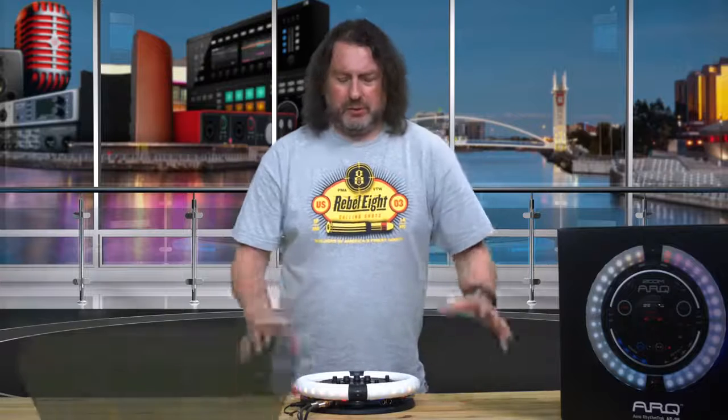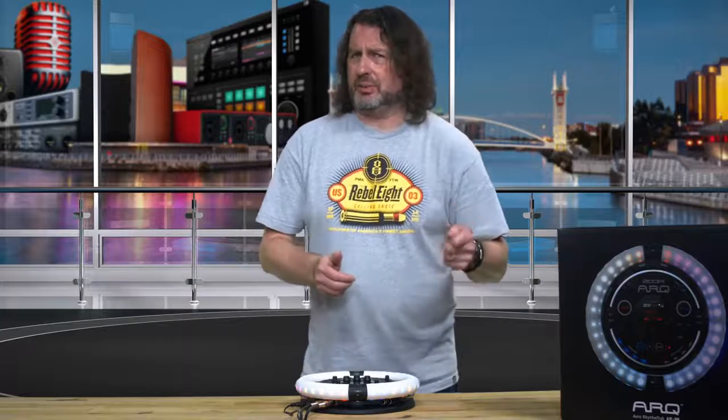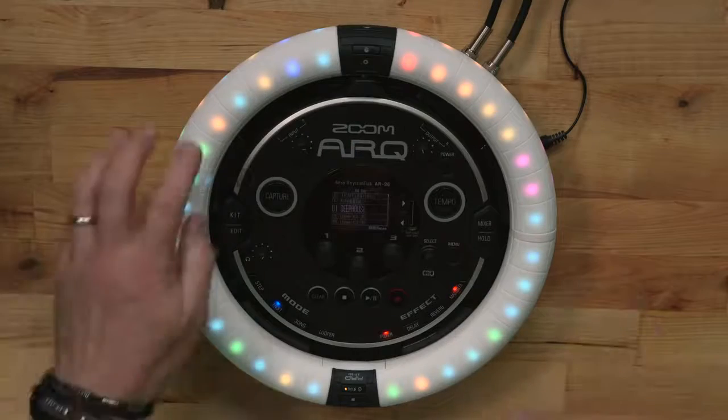Firstly, I'm going to take you through the kits that are in this ARQ unit. We have slots for 99. At the moment, there's about 70 in there that you can play from. So I'm going to just take you through some of the sounds. Each one has an element of samples, and there's also a synth in there, and you can fully edit that as well. So what we have at the moment is what they call a deep house kit.